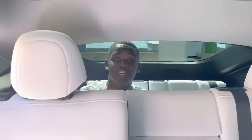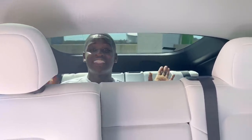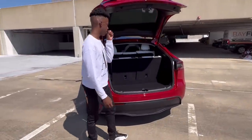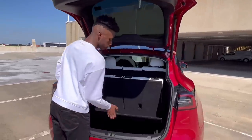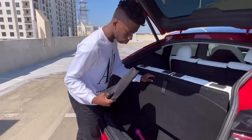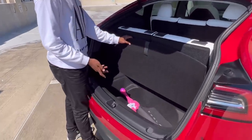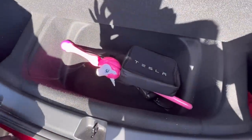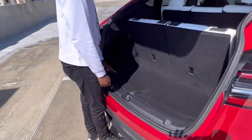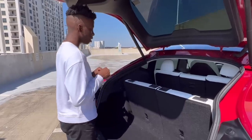Alright. So these seats go all the way back. I'm gonna get out and then I'm gonna show y'all how it looks with all the seats down and everything else that y'all need to know. Jameson already showed y'all the trunk. A lot of stuff in there. It's deep in there. Like, Lylah could fit in there. So these seats do go down, and it's really rare to find a 7-seater. So I'm glad we did.